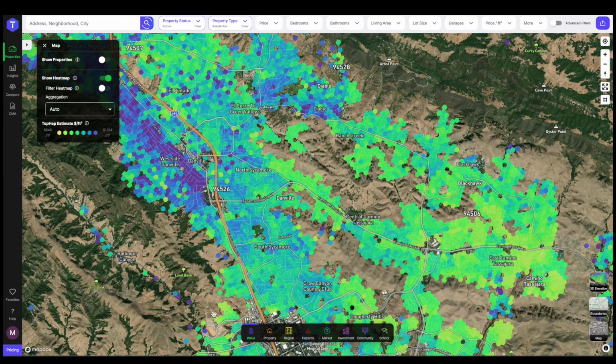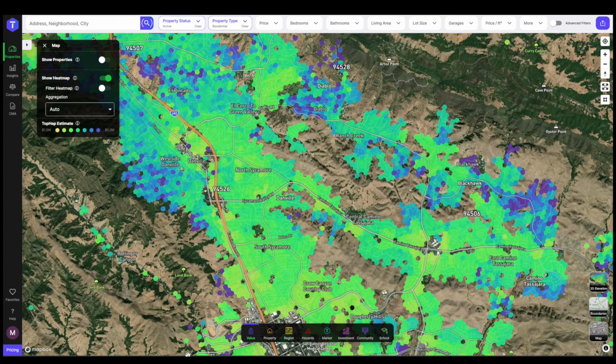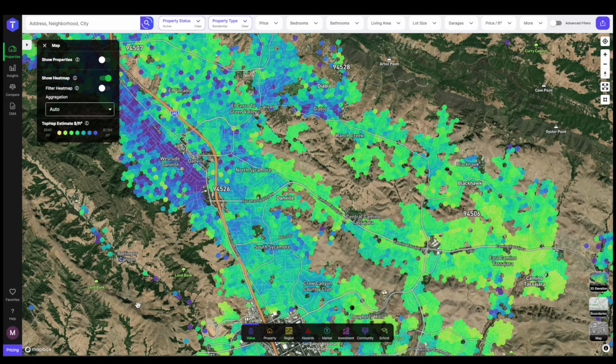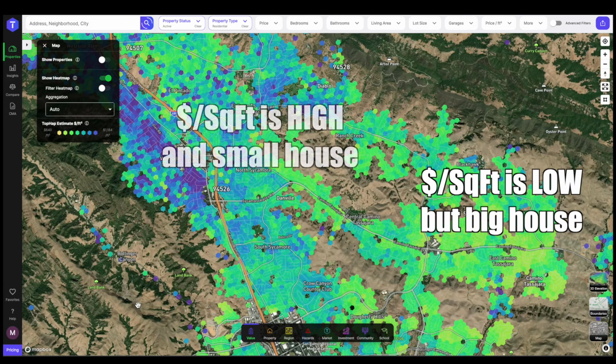I'm going to turn the value estimator back on and we see again expensive areas. But what I want you to focus on now is the area to the right of the map, 94506, the Blackhawk area. These are generally more expensive houses. It isn't a gated community, but when I go to the value icon again and go to the square foot estimator, we see that these are very high value properties, meaning the cost per square foot is actually much lower than the original areas we were looking. Because again, even though the cost of the properties might be higher, you get a lot more house.